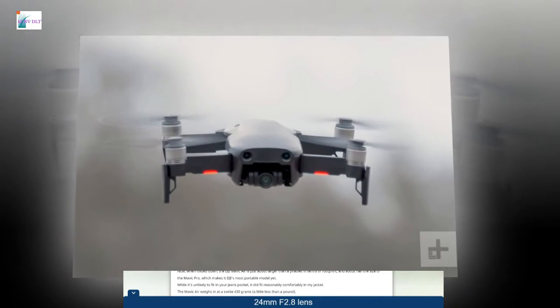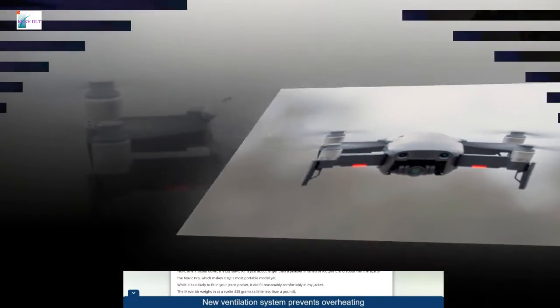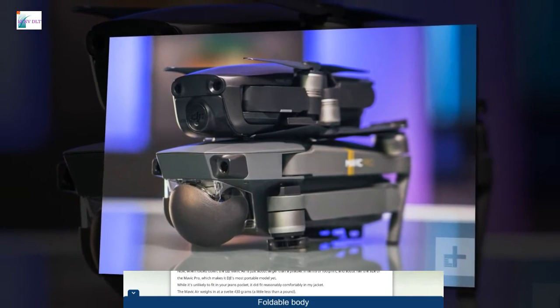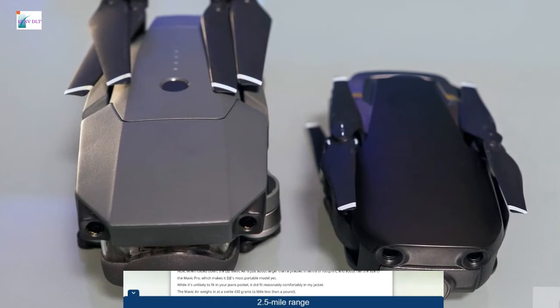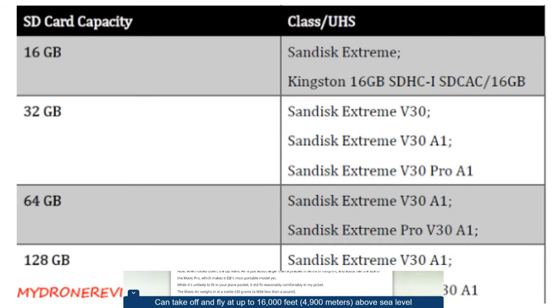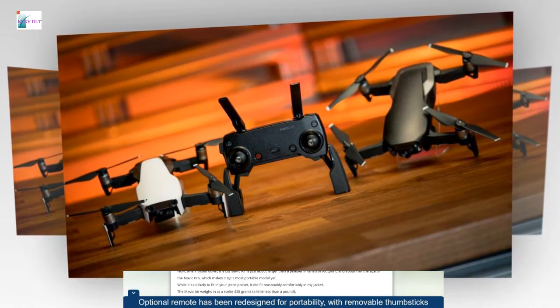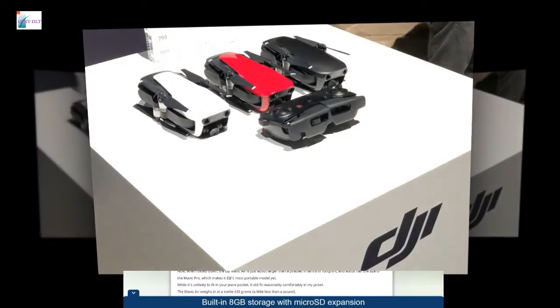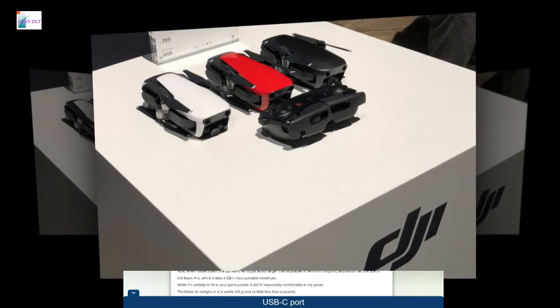3-axis stabilized 4K camera. 24mm f2.8 lens. New ventilation system prevents overheating. Increased signal coverage with new omnidirectional antenna. Foldable body. 21-minute flight time. 2.5-mile range. Reaches speeds up to 42.5 miles per hour. Can take off and fly at up to 16,000 feet, 4,900 meters above sea level. Optional remote has been redesigned for portability, with removable thumbsticks. Built-in 8 GB storage with microSD expansion. USB-C port. 3 colors: white, black, red.